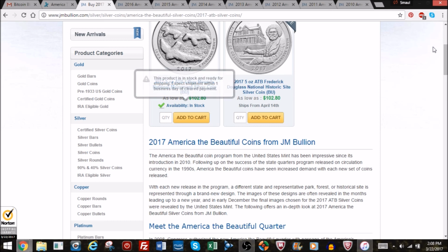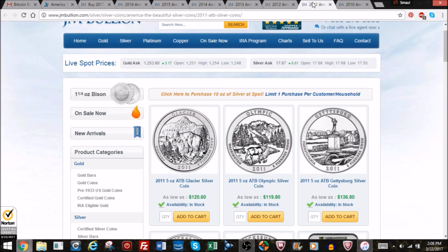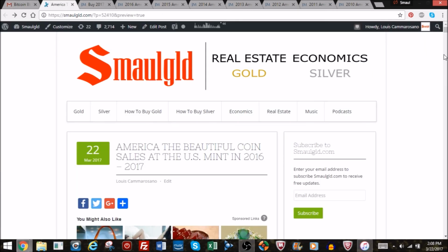And then the question is, can you resell these? I know that's what they sell them for in the aftermarket on the bullion dealer sites, but can you as a person find someone who would pay you somewhat of a premium on these coins?